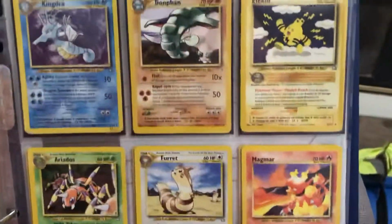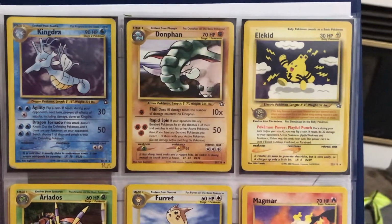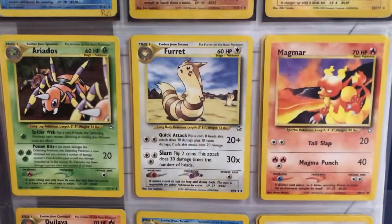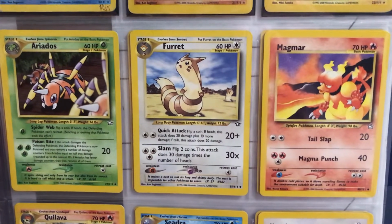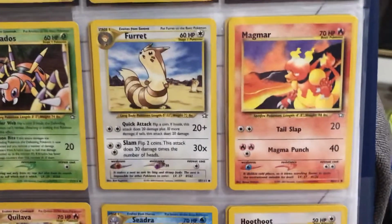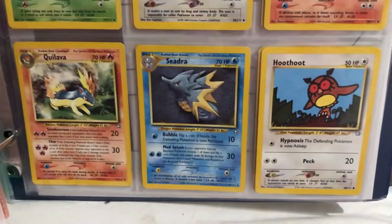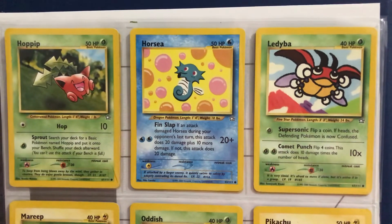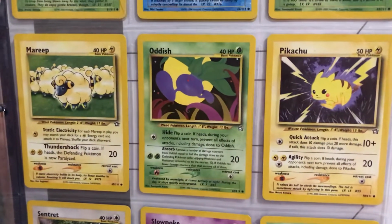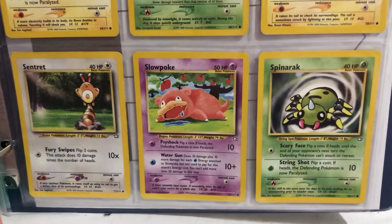This is 2001. So I have a holographic Kingdra, then regular rare Donphan, Elekid, Ariados, Furret, Magmar. So these came out, I think, when Gold and Silver came out. So this was the first introduction to the newer, I say newer in quotation marks, newer Pokemon. Quilava, Seadra, Hoothoot, Hoppip, Horsea, Ledyba, Mareep, Oddish, Pikachu, Sentret, Slowpoke, Spinarak.